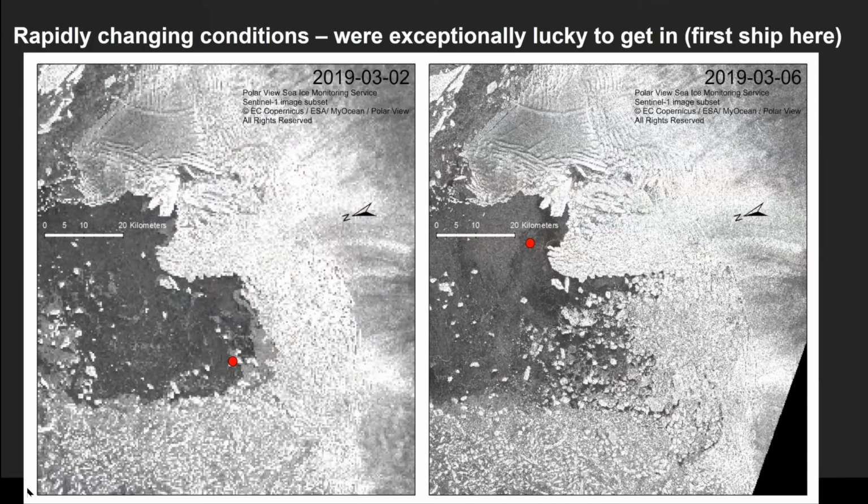This is a satellite picture of what it looked like when we were there. We were exceptionally lucky. We were the first trip that could enter this area. So this picture is skewed. It's north this direction. So we are looking at an area here that hasn't been open before, actually. While we have had satellite records, usually there's icebergs and sea ice stretching all the way out here. So this area here had never been visited before. And it just magically opened for a few weeks when we happened to be there.